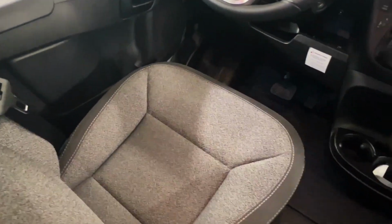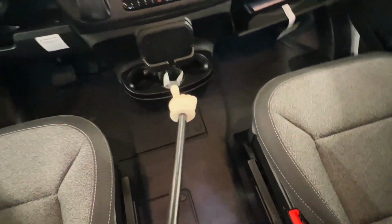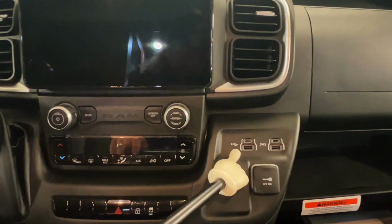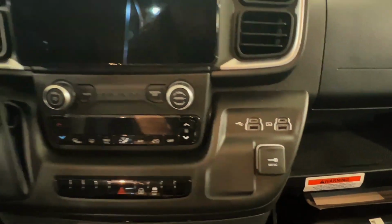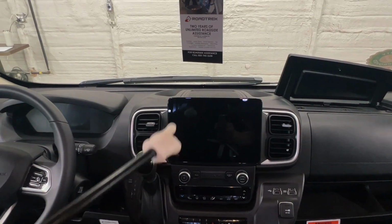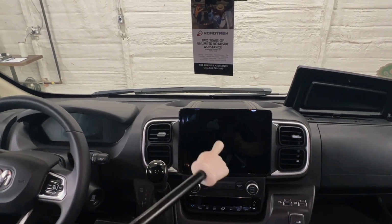Got cloth upholstery, vinyl flooring, makes it easier to keep clean. Got 3 cup holders down here. This is a wireless charging station. Got our climate control here, USB and USB-C plugins. Got DC power here as well. This is a 10.1 inch display. It's got Apple, Android, and Alexa car connections, Wi-Fi hotspot, navigation, all that good stuff's gonna function through here.